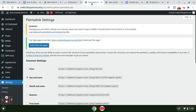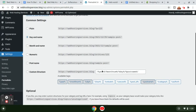So what you want to do is adjust the permalink structure. This is something that I recommend that you do only once. You'll see right now it's set at day and name. There's plain with the numbers in there. There's month and name. It's just a lot that comes in there. We don't want that. What I recommend that you guys use is post name.